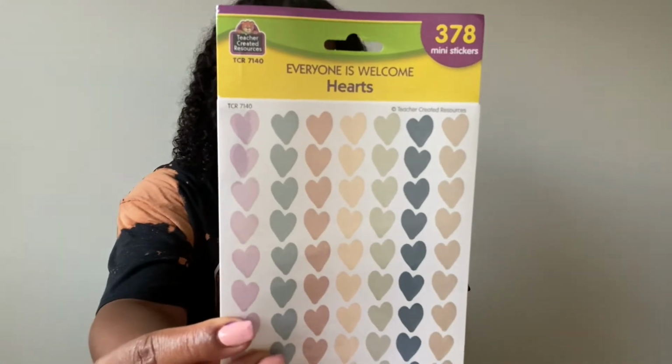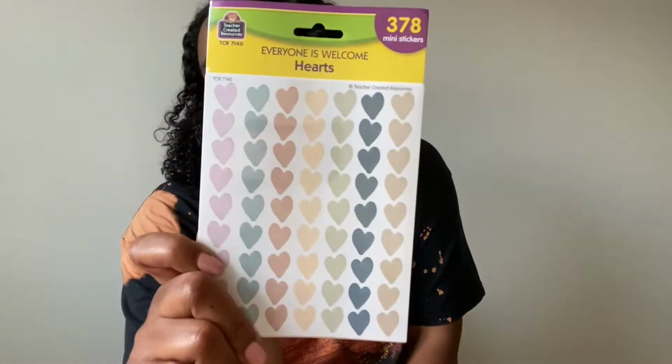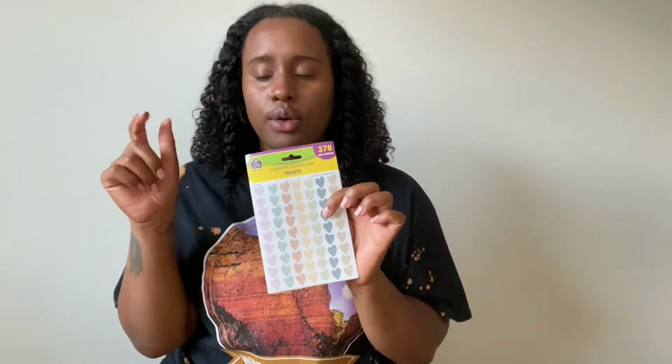All right, so the next thing I got, you guys, that was a part of that collection, is these super cute little stickers. Yo, I love these. I think they're super cute, and it really brings out all the colors that I want in there. A, it goes with the color scheme, but B, I love that I could put a little heart on something that they did, and it's giving them some love, like a paper hug, a sticker hug, some sticker love. I like that.